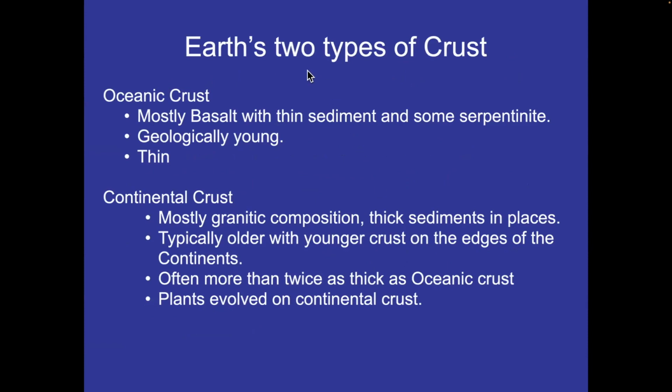So there are 2 kinds of crusts on the earth. There's oceanic crust, mostly basalt, thin sediments, and they're young and thin, and continental crust, mostly granitic composition, thick sediments in places, and typically older with younger crust at the edges of the continents, and they're often more than twice as thick as the oceanic crust. And plants evolved on continental crust. So when you start looking at serpentinite, you're talking about something that is not what plants evolved with.